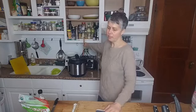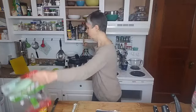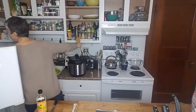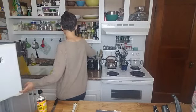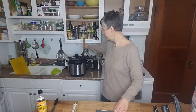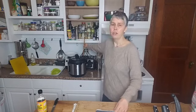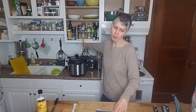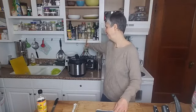We're just trying to speed this along. There's a manual release valve on here, so I'm just pushing it down to get the steam out faster.